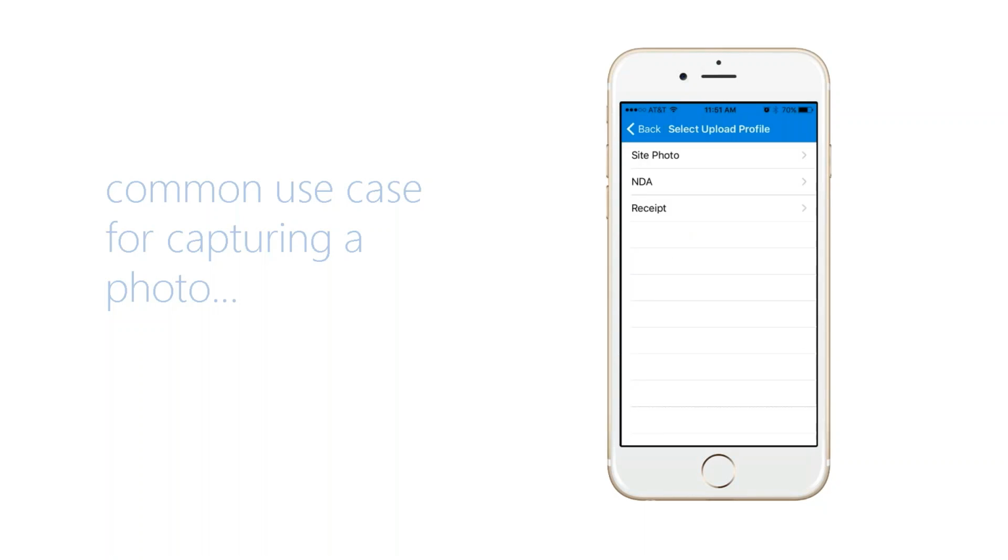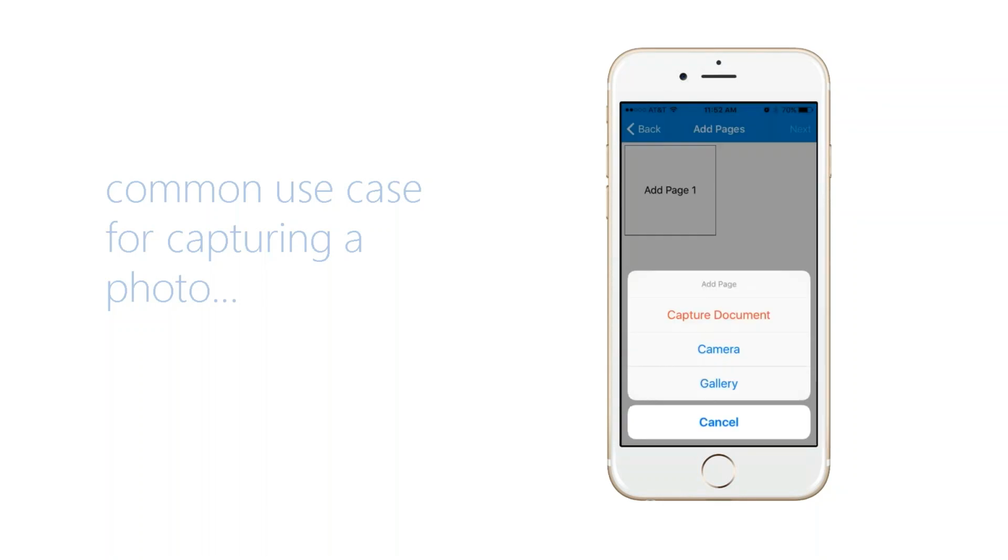So what we're going to look at is a common scenario. What you see here, there's site photos, receipts, non-disclosure agreements. As you take pictures of these documents, we can set up these profiles that per user, we can allow them to take these types of pictures. When they choose a document type, maybe it's an expense receipt. After they choose the document type, it'll pop up this screen and ask them to add a page. You can take pictures of numerous pages all at once.